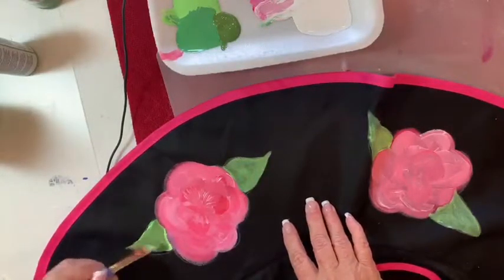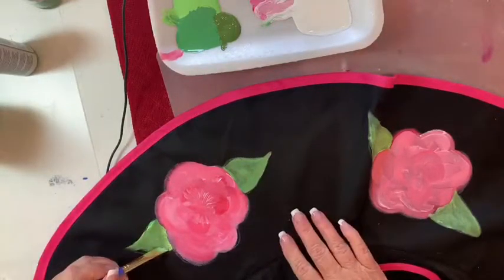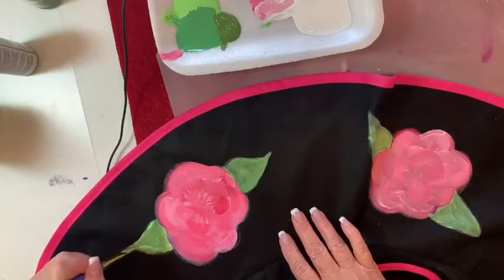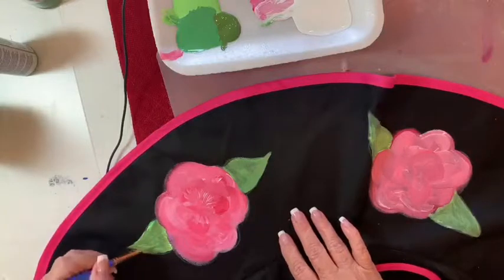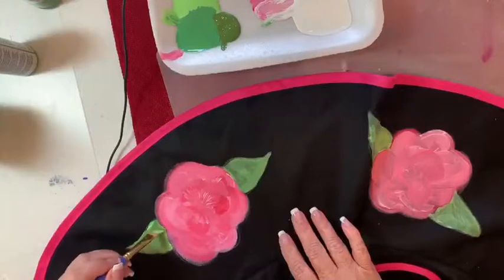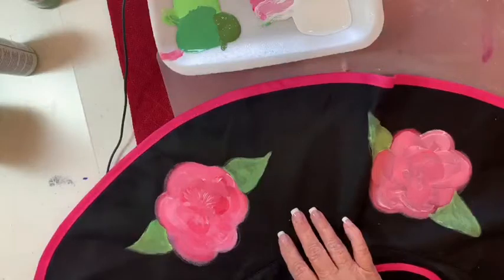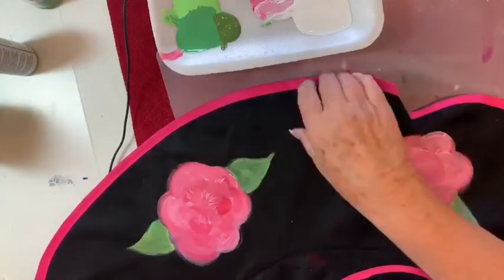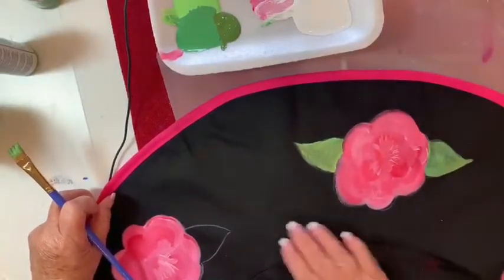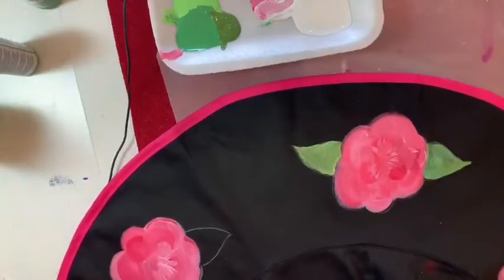Somebody yesterday asked if I use a fabric medium, a painting medium to paint on fabric. I don't on this. I have done it on shirts and other items that I've painted. I also have some Speedball fabric paint that they use for shirts and things like that. Yeah, you can use it, but it just wasn't necessary in this case.